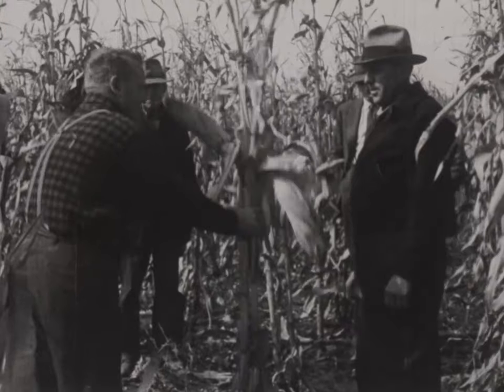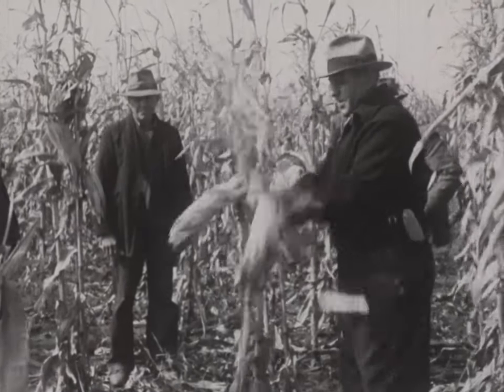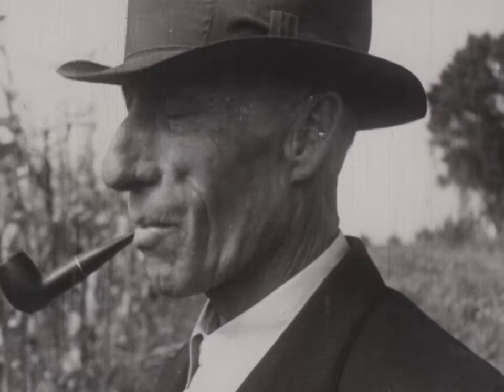And what's more, the ears don't fall off when the wind blows. Remember how easily they fell in the other field? Smoke that one in your pipe, mister.